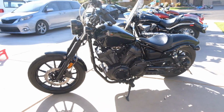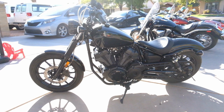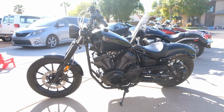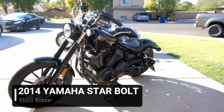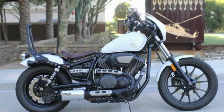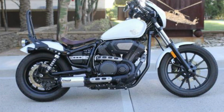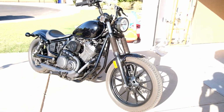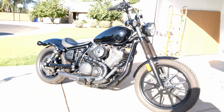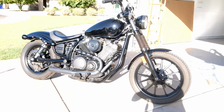Today I'm doing a walk around and cold start on this 2014 Yamaha Star Bolt 950. I love these bikes. This is the 5th or 6th one that I've owned. As soon as it came out back in 2014, I knew I had to get my hands on one as soon as I got a good deal. And they never disappoint. So let's jump into it.